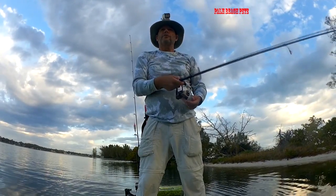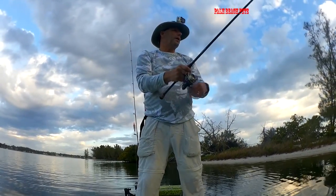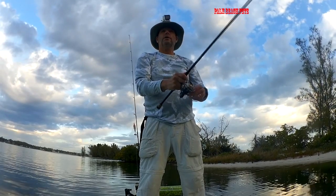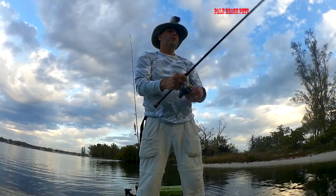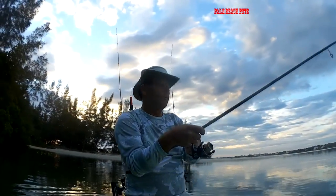Thing I like about Riverview Park, man, you got spoil islands close by. Nice paddle. Take people out there. You're gonna catch snook, trout. Catch trout, redfish. First fish in the morning, man, casting up in the mangroves.